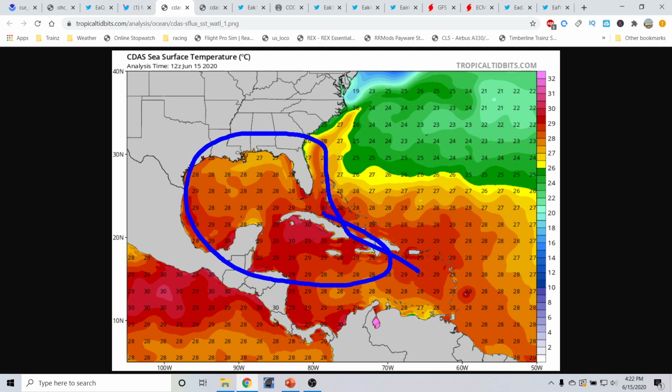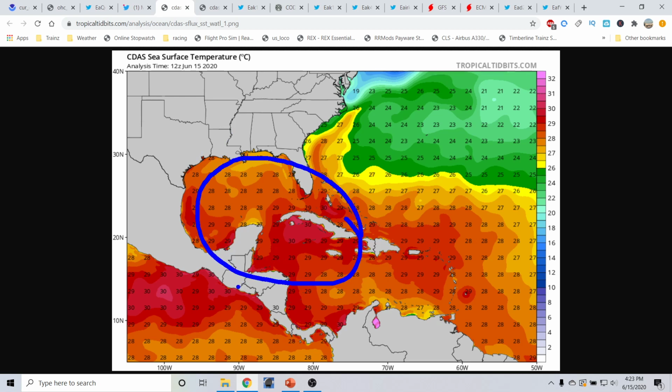This area is running much above the long-term average, in some cases a full degree Celsius above the long-term average, with water temperatures running about 28 to 29 Celsius for the most part here. Even some 30 Celsius maybe right along the coastlines here. But again, for the most part, we're seeing most of our favorable environments in this particular area and then out here across portions of the Eastern Pacific main development region.